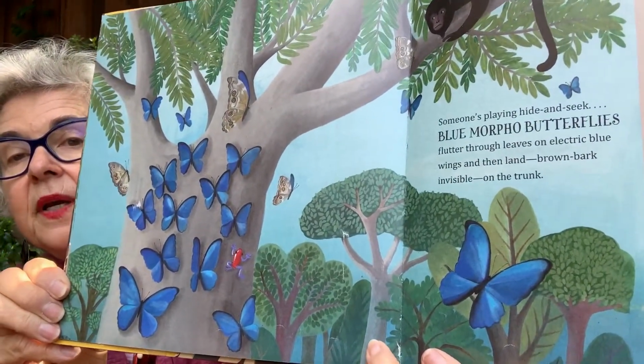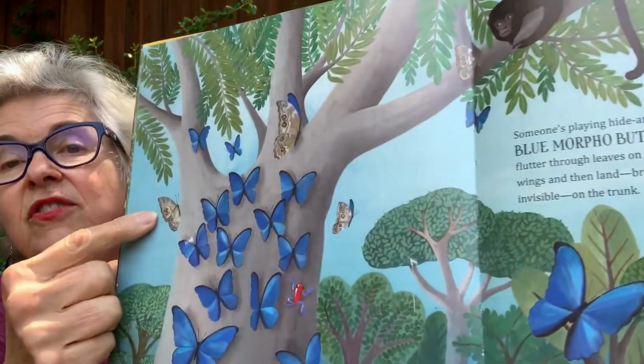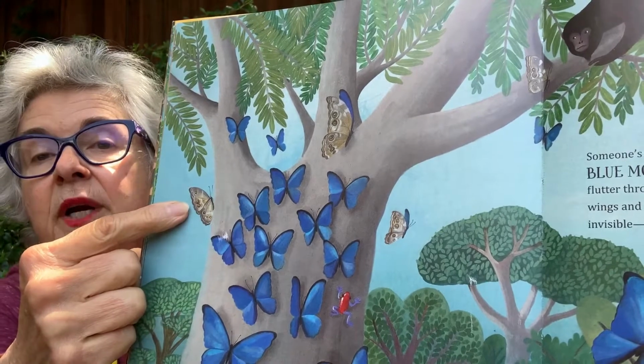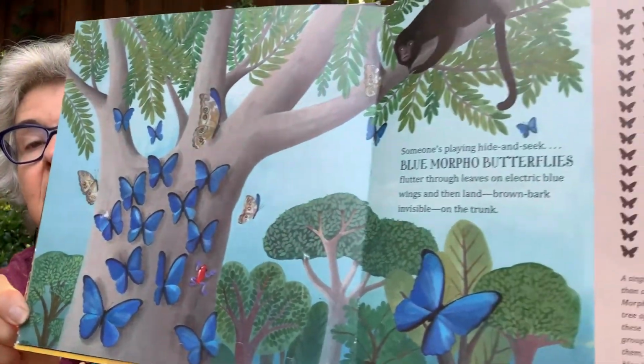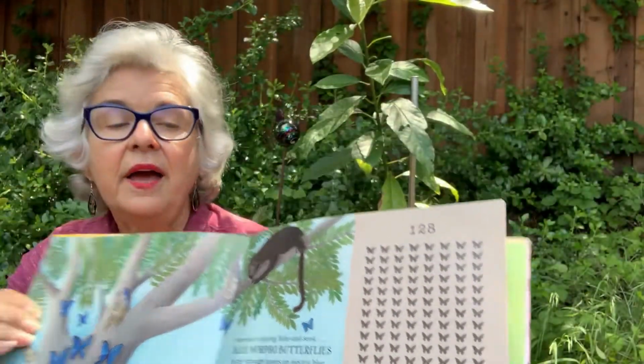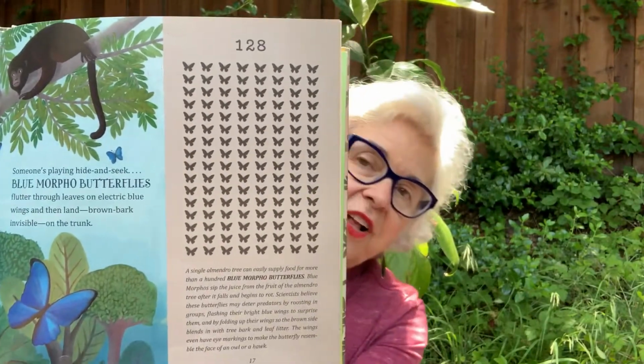Look at them. See the blue ones? And do you see the almost invisible ones? When they close up their wings, they look like the trunk of the tree. And right there, there are 128 silhouettes of butterflies.